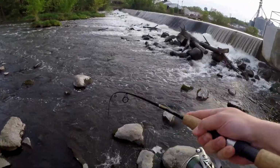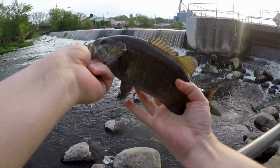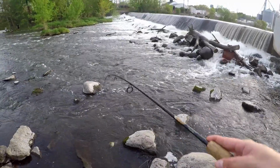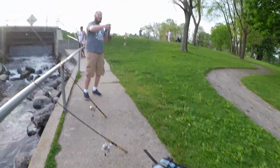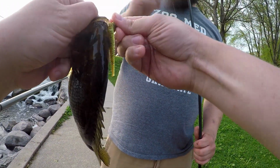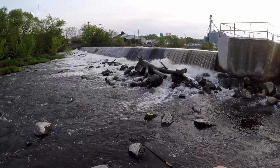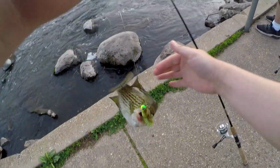Got one. Right away. There we go. That's a good start. Got one. Rock bass. There we go. I'll keep that. There we go. Jesse just got one. You got your tail bit off. Yep. Oh, got one. There we go. Yeah, these are nice.